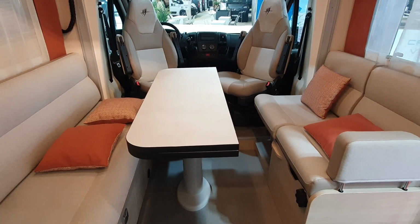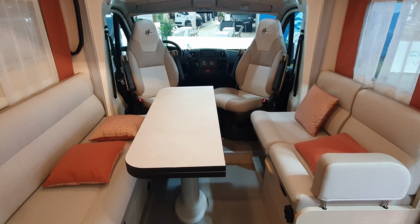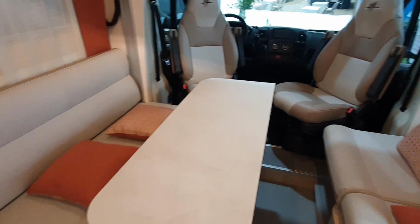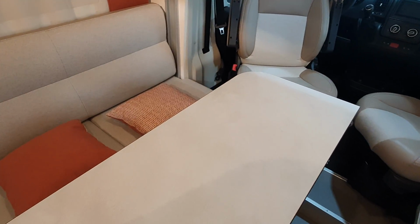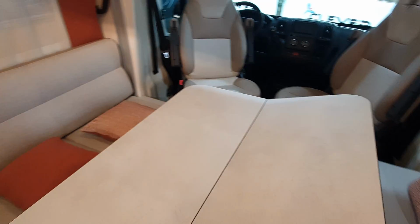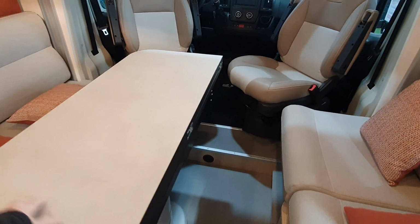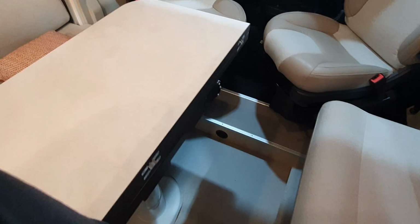But what this does offer is all of this space which is here, and wow, it is, from that point of view, I think it's quite good. Now I'll open up the table, show you how big it is. That's pretty large. Of course, to get it to open, you need to bring out this here, which is the support for it, which will come out.